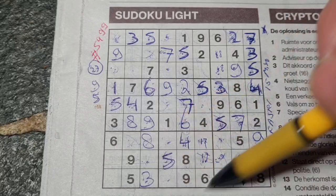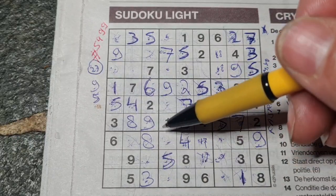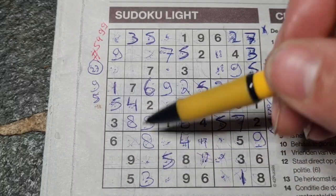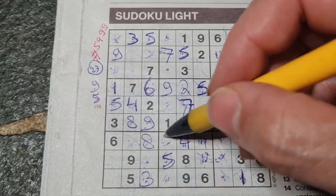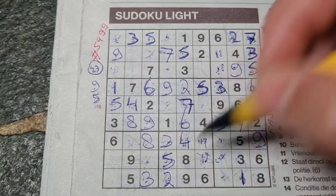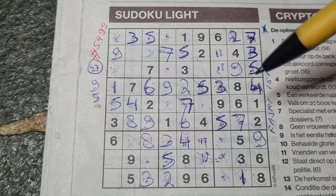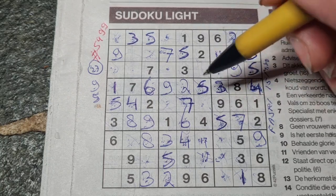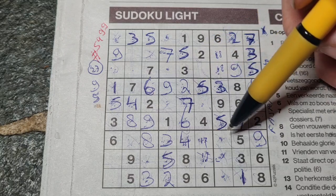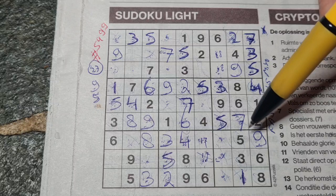So the other pair in this big square, the numbers, the 1 is missing, the 2 is missing, and the 3 is missing. 2 and 3. We have a 3 in the last row, so no 3 there. 3 should be here, and the 2 goes there. Alright. 247. Then 172. Can be sure there.